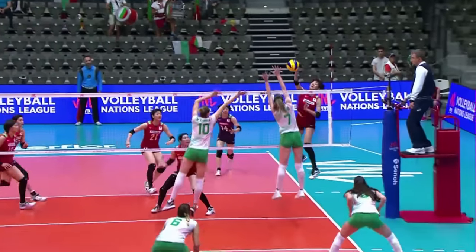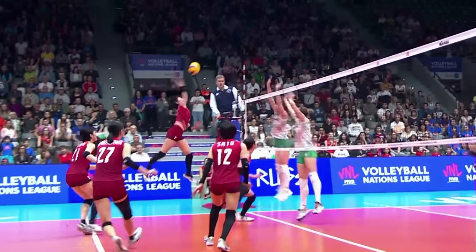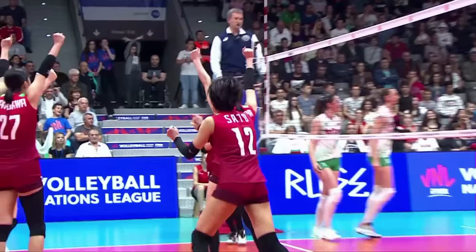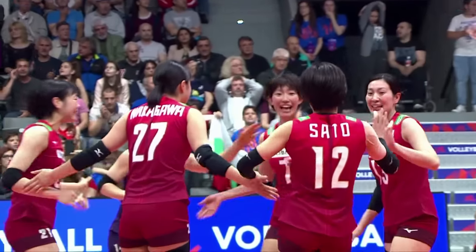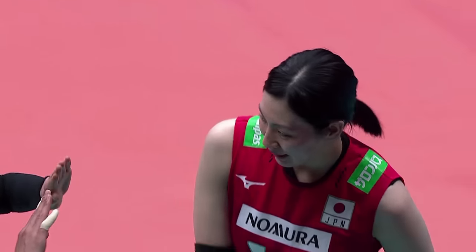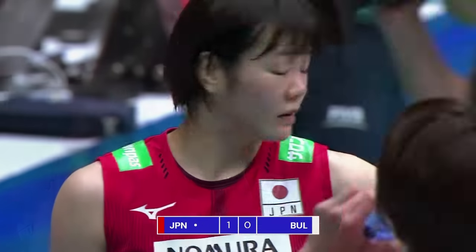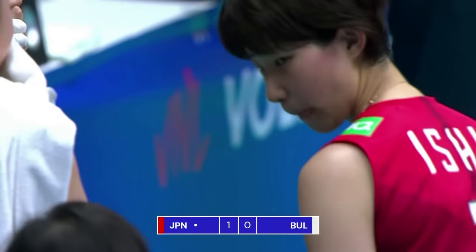Competitive back and forth opening set between these two. Plenty of shifts in momentum, plenty of lead changes as well. And at the second time of asking, it is Japan who closed out the set point opportunity that they created to take a one set to nothing lead.